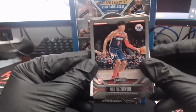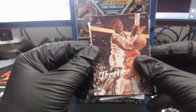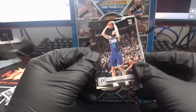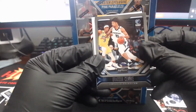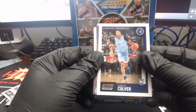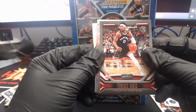Don't know what I can do to get that to stop auto-focusing, but Terrence Davis. There are such cool action shots in the Luminous cards. I really, really like those. On the PJ Washington, this one here out of the Prism base set. Cody Martin. Or maybe they're not Prism, maybe they're just Panini. Brandon Clarke from the Playbook. Ron Harper. Jarrett Culver. Timberwolves. Terrence Davis, orange parallel. The Raptors.